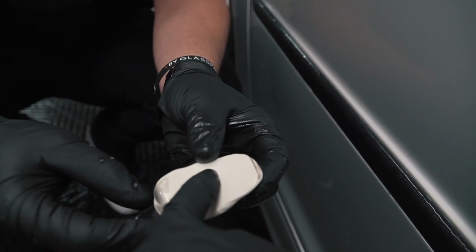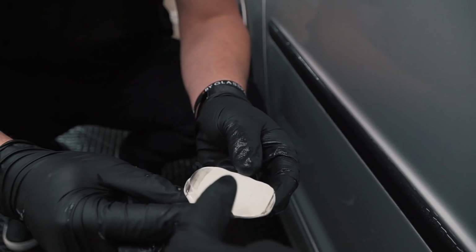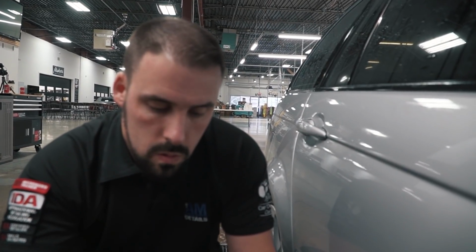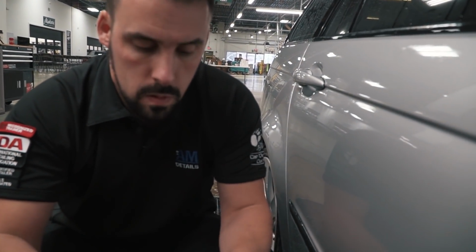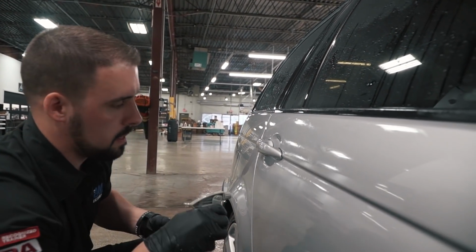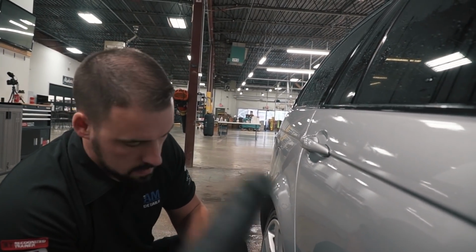Now, I like this clay bar because you don't get nearly as much marring as some of the clay bars that I use. We have a couple different clay bars. We use this one most of the time, and we do a lot of new cars, so that's what I like to use because they're not that full of contaminants. But if we have a different one, we'll go to an aggressive clay bar and just hammer it out.